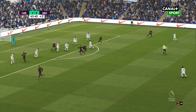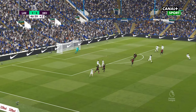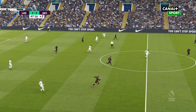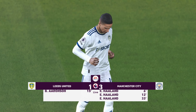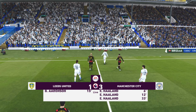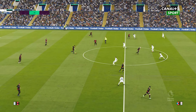This could fall anywhere. Goes for goal! João Cancelo, in for the follow-up. And the counter is on. And we hit half-time. And we're off again.